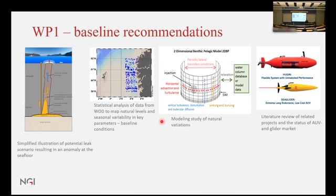So a little more on work package 1. We took a look at the World Ocean Database and the background chemistry and the variability of that background chemistry at likely sequestered sites. And then said, okay, if you're going to have a spill, it's going to be competing with these natural background levels. So it may be this high, it may be that high, and how will it compete with the natural variation, and what are you going to need to be able to detect? And we also did a literature review of AUV and glider markets for sequestered sites and what would be the most useful AUV glider autonomous system for looking at a large area.